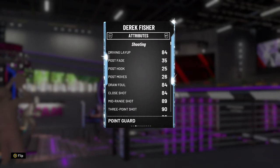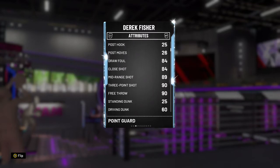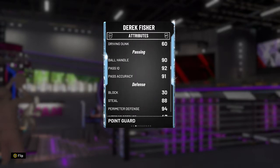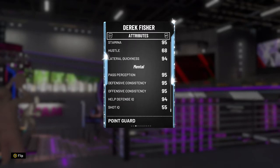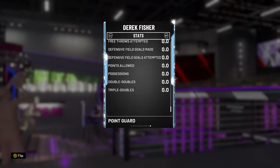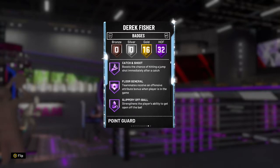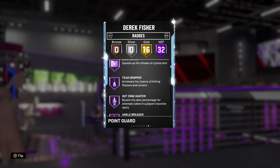But anyways, nothing too outstanding here. It looks like a solid diamond card. Driving layup 84, pretty low for a guard. Three-point 90, which this card would have been really solid. Looking at his stats, a really solid card in probably January, but not so much now. Driving dunk 60, playmaking really solid, defense really solid. Everyone probably would have wanted a card like this back in January. Badges, catch and shoot. So he's 32, right? Obviously if a diamond had 32 back then, this card would have gone for over 100K. You probably would have had to bid on it. Just looking at range standards, already some nice stuff there.